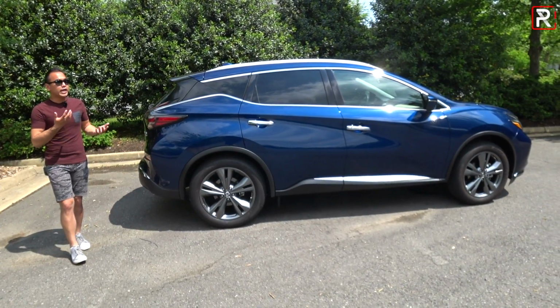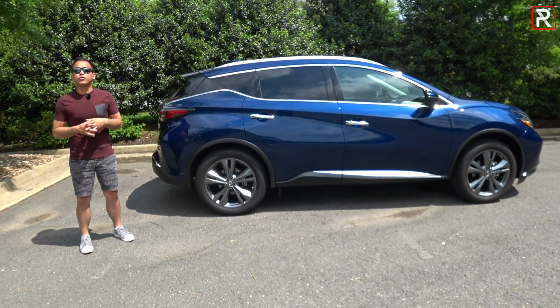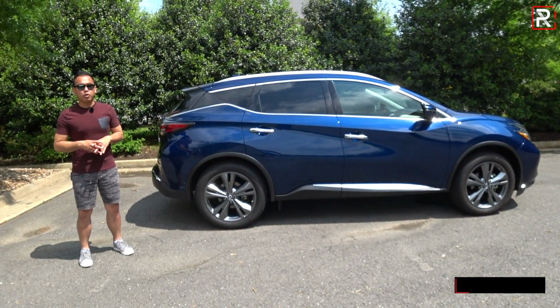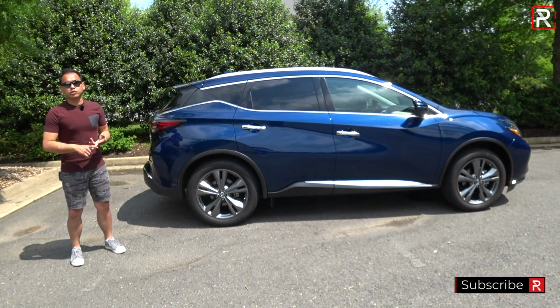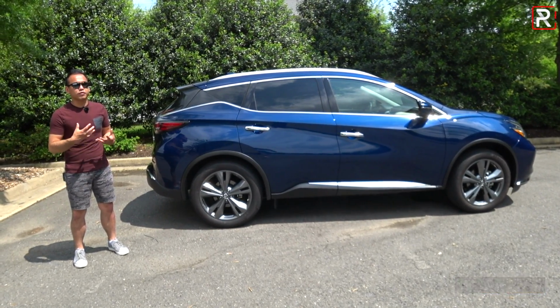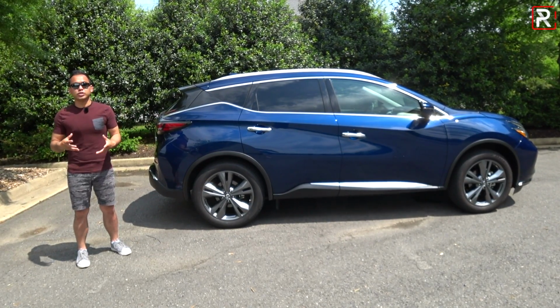Now, if you guys are interested in purchasing one of these vehicles, what's it going to cost? The Murano still starts at around $31,400, so it's actually a little bit cheaper than the new Passport, but it's more expensive than an Edge, which is around $30,000, and the Blazer, which is around $28,000. But the Blazer, that's for a base model with a 4-cylinder and front-wheel drive, so keep that in mind. This Platinum version is the most expensive Murano.